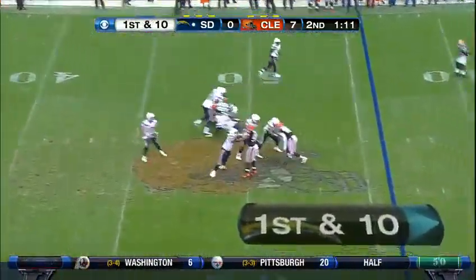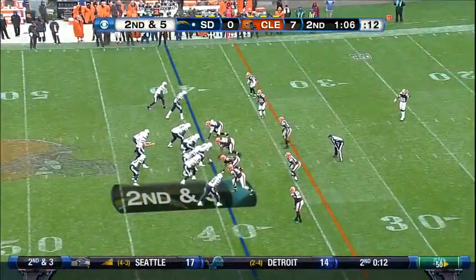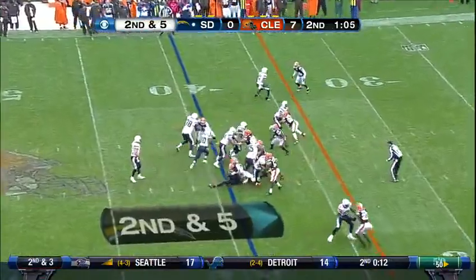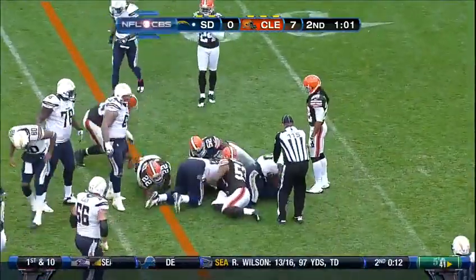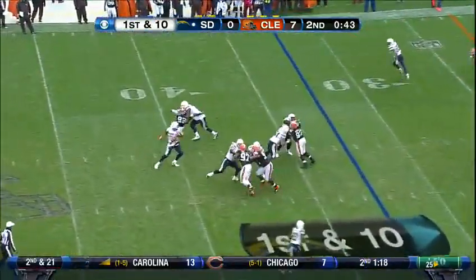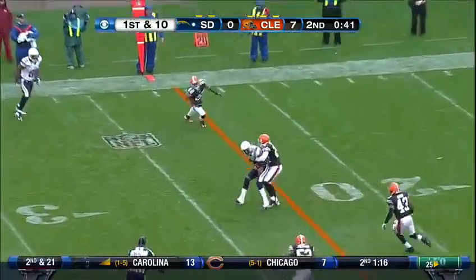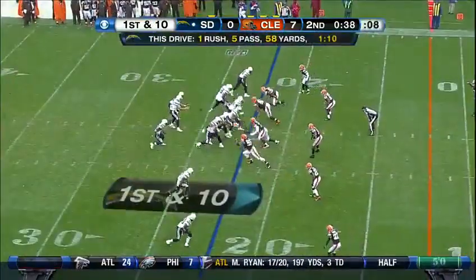Rivers. Nice lunging catch. 4 games with that groin strain. This is 2nd and 5. Ronnie Brown has been a workhorse on this. Directed traffic, protection scheme. Rivers on 1st and 10. It's caught. Chargers will have to use a sack.